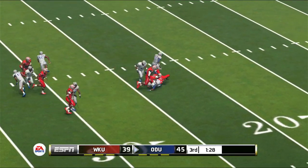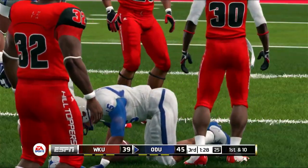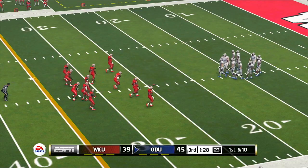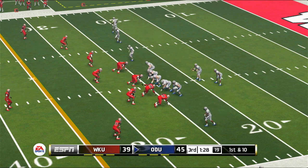He'll take it from the 18. Tackle made at the 24-yard line. You know what? It might not have been a lot, but they moved the ball forward. Football's not a game won 100 yards at a time. You take what you can get. Both squads are digging in now. Let's see what happens on this next drive.